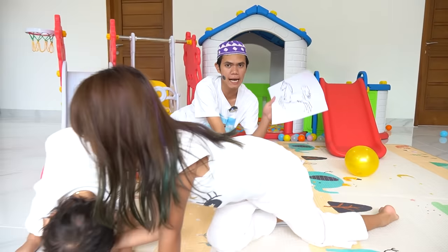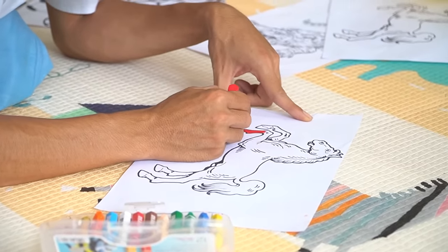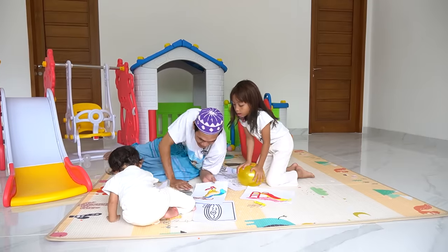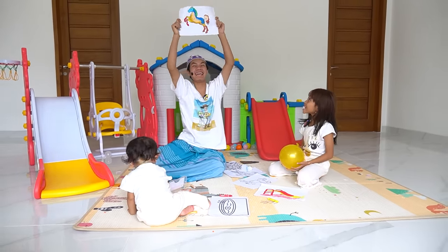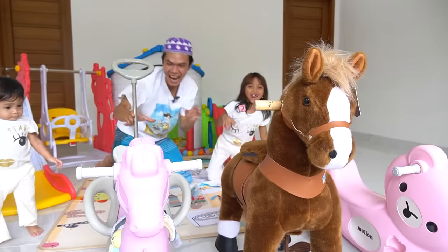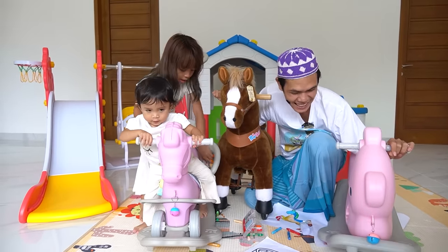Guys, Tompel will color a horse. Lexi, let's play. Guys, a real horse will appear. Tompel wants to ride a horse. The horse's feet are going to be colorful. Leika! Yeah? The horse is finished. The horses! They appeared. There are 3 of them. They're really nice.